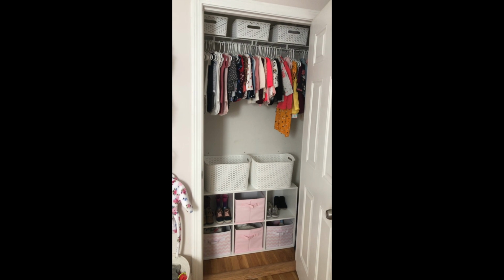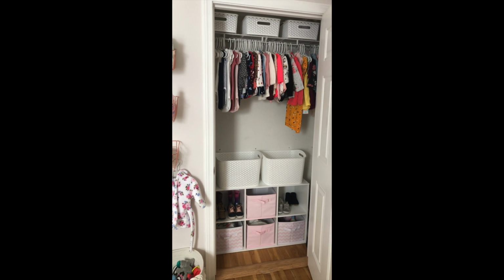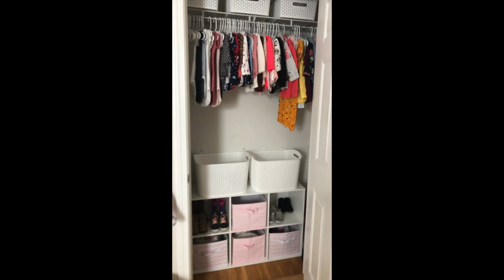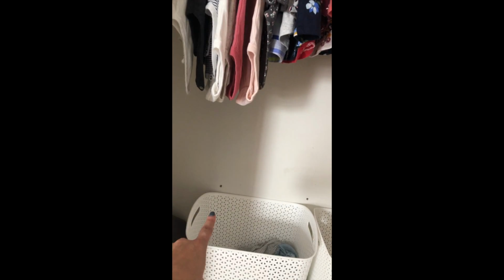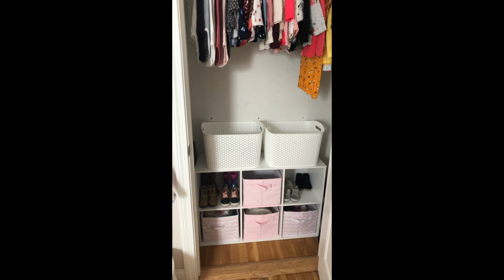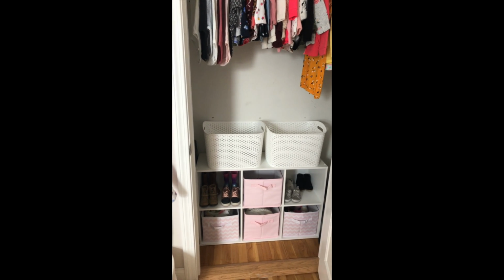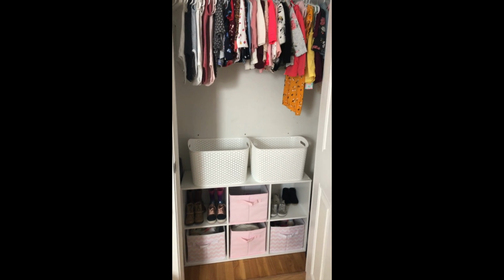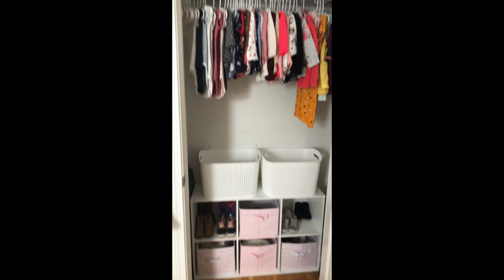All right, guys, so this is the final product. I am pretty happy with how it turned out. I did run into a few issues. As you can see, there are giant holes from where that shelving was, which I did anticipate, but I didn't anticipate them being that big. So at one point I'm going to fill those in and then repaint her closet a bright white. But for now, this will have to do.